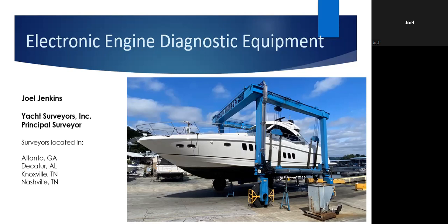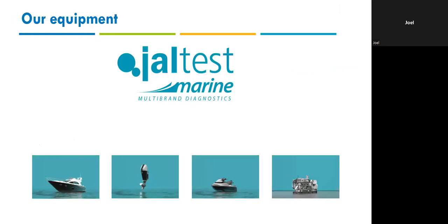So today we're going to talk about electronic engine diagnostic equipment. I'm hoping I'll get through this relatively quickly so we can have some discussion. Before we made a decision to buy, we bought the Jaltest. I know I'm following up the other marine diagnostics I did look at. I just chose this one because I thought it fit me best. I wanted something I could carry around and do the diesels. We do a lot of diesels and not so many outboards where we are. And if I ever wanted to, I could plug in a personal watercraft.